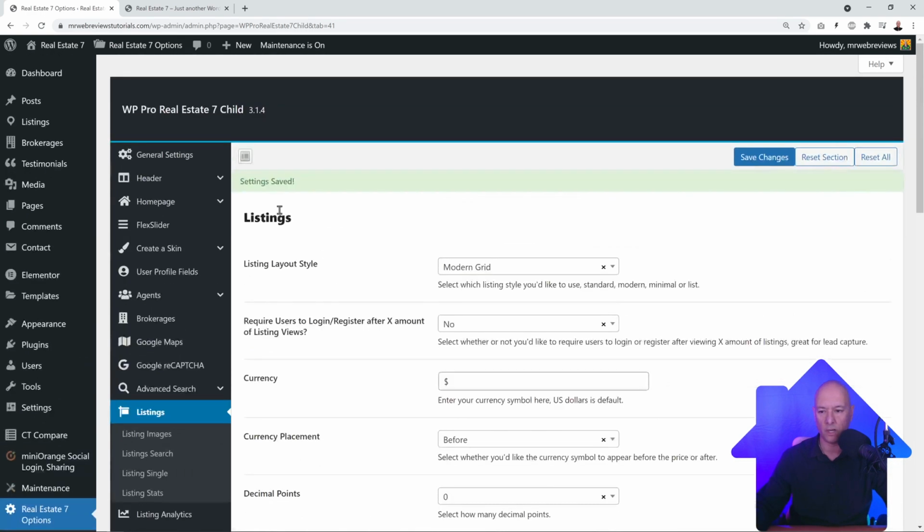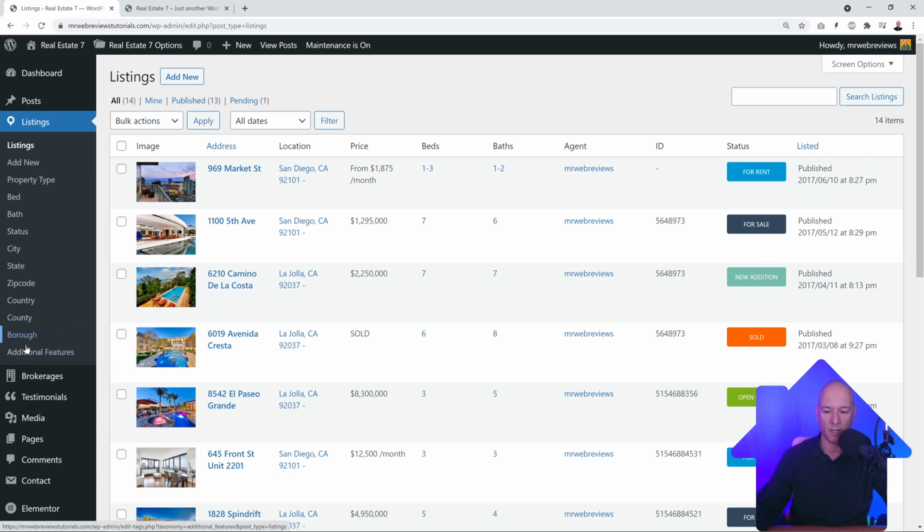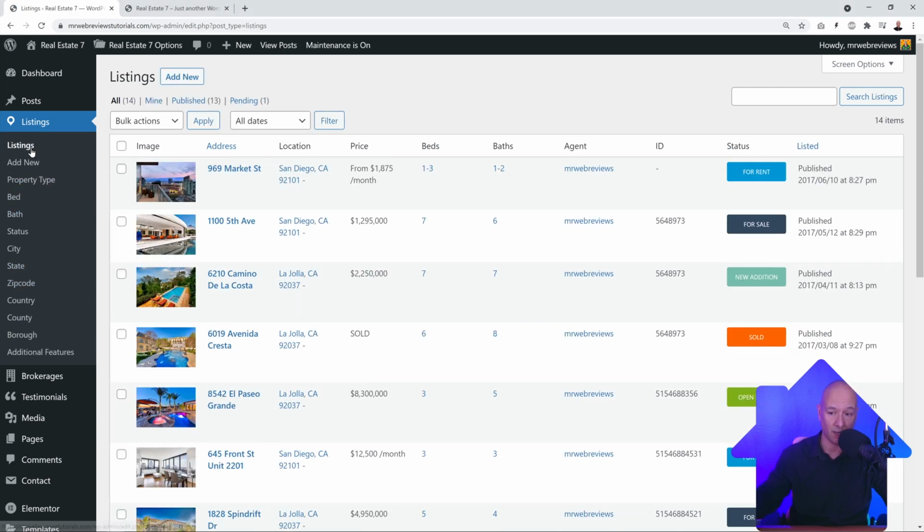Now, if we go back to our listings, click on this. As you can see, now we have a borough tab instead of community. And this is how easily you can rename those different categories to fit and suit your own preferences and requirements. Very good. Now back to our listings page. And now that we've taken care of all our different settings, we can now create and add our properties and create our new listings. Very good.